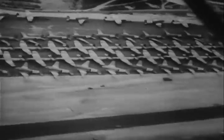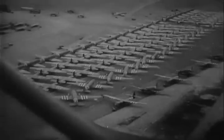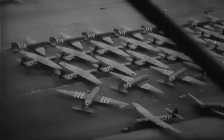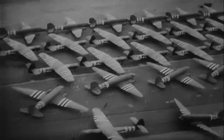Dual tow had been practiced in the States, but it was not used in this operation due to the extra time necessary for air assembly and to the additional marshalling space which it would require on the airdromes.